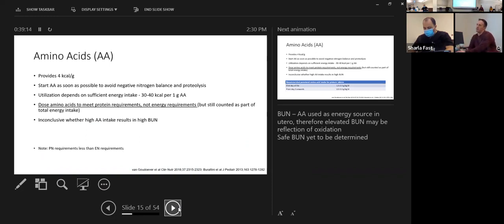Amino acids provide roughly 4 calories per gram. Again, this is started as soon as you start the start solution, as soon as you possibly can, to avoid accumulating a negative nitrogen balance. Utilization depends on a lot of factors, but more so just general other energy intake, usually about 30 to 40 calories per 1 gram of amino acid in order to begin to build some lean tissue.